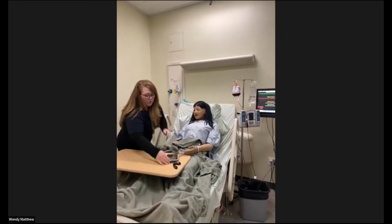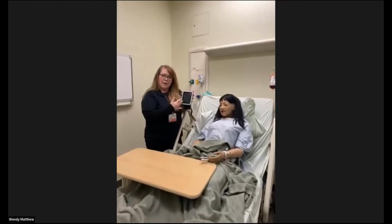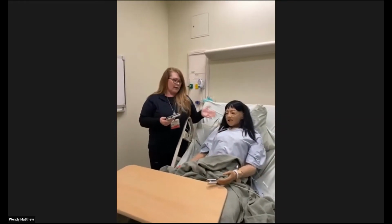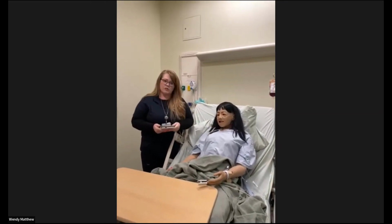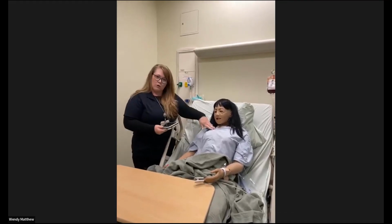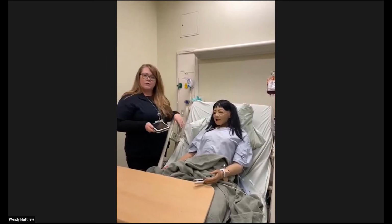This here is where the faculty can use it almost like an iPhone or an iPad, and we can make this mannequin do what we want it to do. So like I was saying, if a student came in and said, oh no, her oxygen needs to go up, I can make the oxygen go up on here and then it will go up on her. So it's really neat that the students can do everything in here that they would do in a hospital.